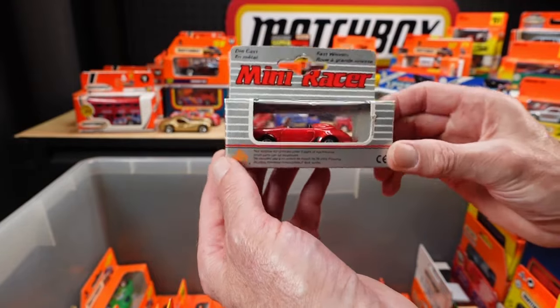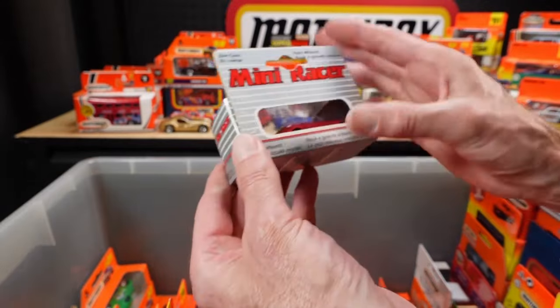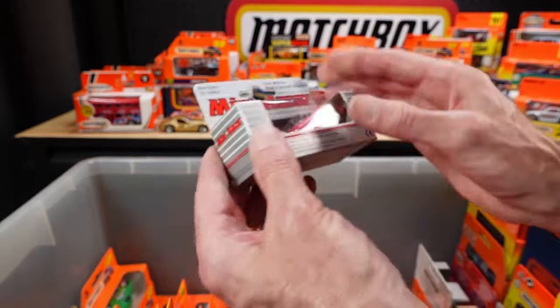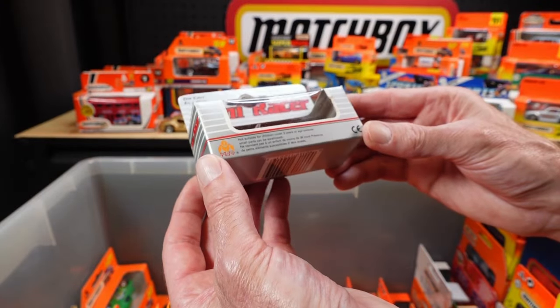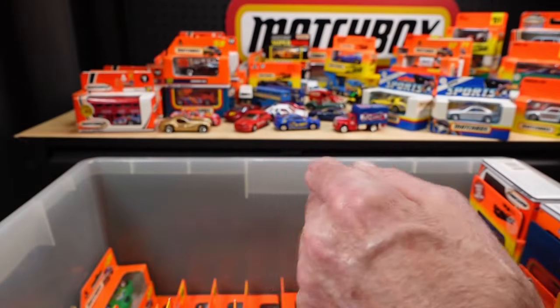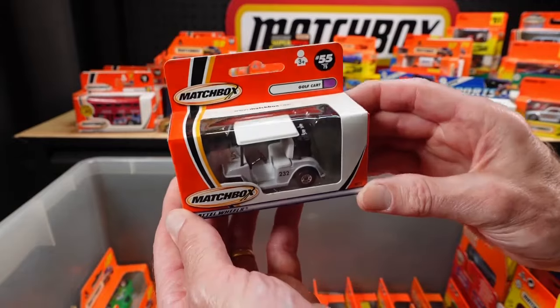Another mini racer, randomly. Here we have a Porsche. Again, I've decided not to tell us exactly what it is. Nope. Why would you need to know? We'll call it a Porsche. I won't set fire to that one. We'll crush it. Golf buggy. Or golf cart.